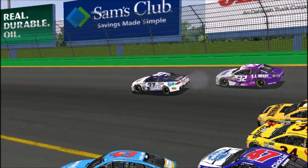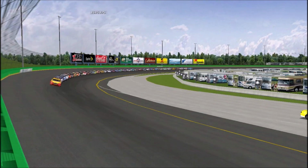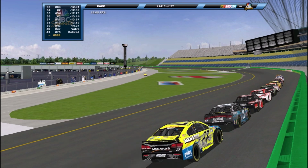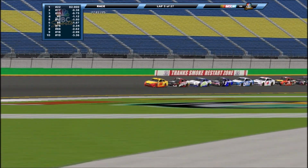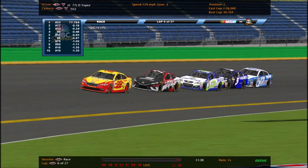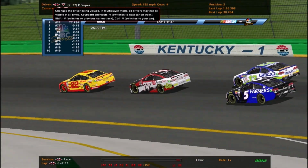Let's get you back to the restart here at Kentucky. As we get ready to go back green, only 2 drivers retired after that wreck, the 37 and the 75. Everyone else is still on the track. Nick Smith out front still, as he's looking for another win here on the season. Diego Yepez is going to try to work hard, try to get past the 22. Yepez is running out of time to get wins and get in the chase.